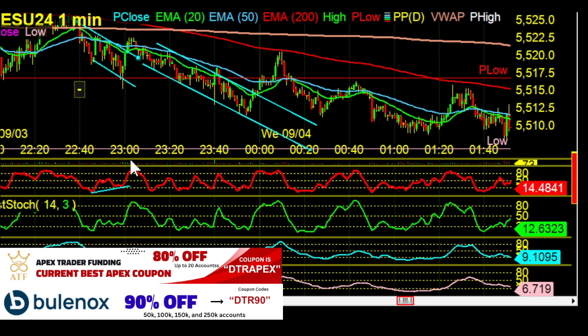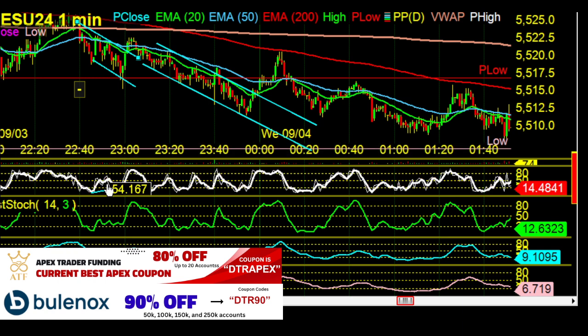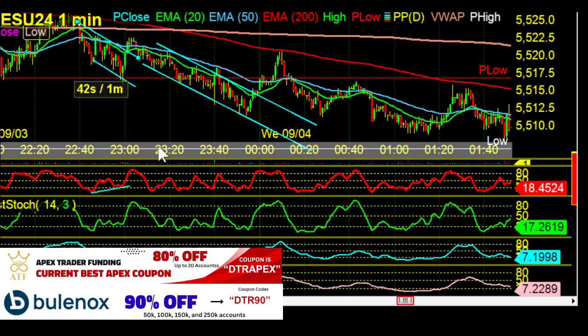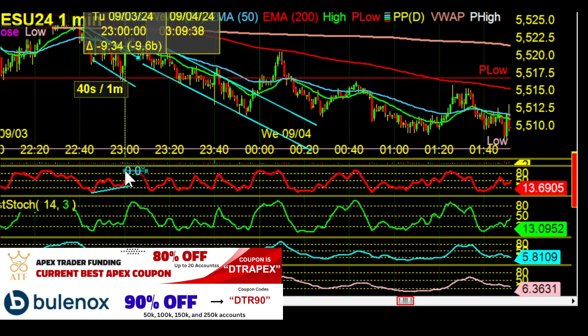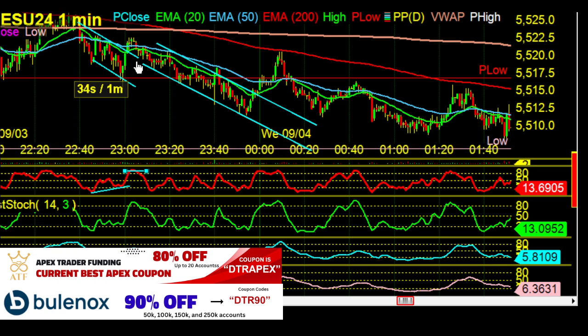Now, there's a rule that we use to get out of these trades, and that is the first rotation. The first rotation of 9-3 is an automatic exit strategy. So it doesn't matter if it gave you 2 ticks and you wanted 6 ticks or you wanted 8 ticks or whatever. If it gave you squat and it rotated, you get out. That is the key to success right there.